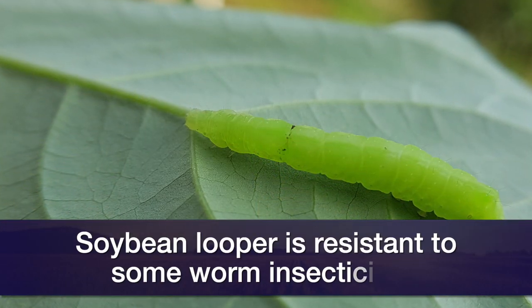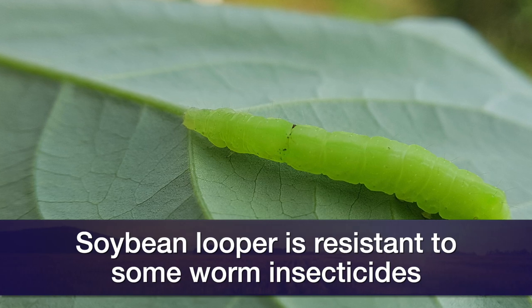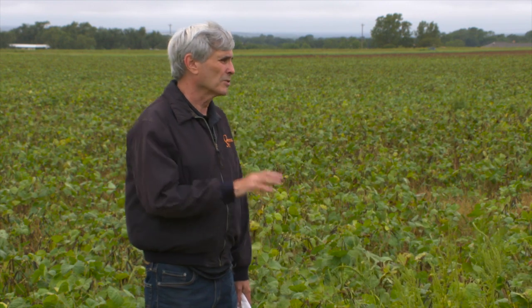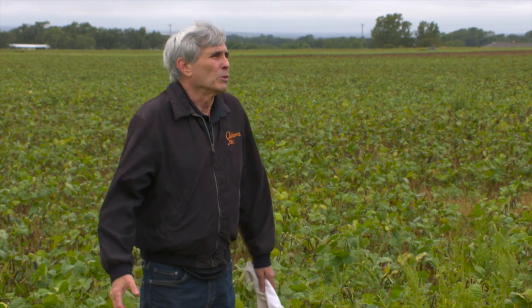And the soybean looper is known to be resistant to some of the pyrethroid insecticides that are typically used to control worms. It's also important to know what vegetative stage your soybeans are. When they're in flowering and starting to set pods, they're a lot more vulnerable to defoliation than they would be if they're just still growing and haven't started flowering yet.